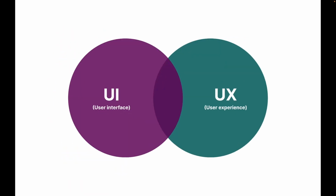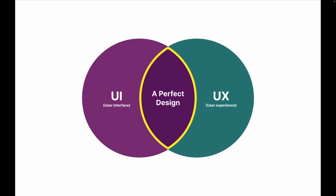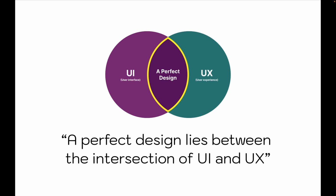See this Venn diagram. When these two circles intersect, we see an overlap. That's where a perfect design is created. Always remember this quote because this is a question that is asked a lot in UI UX interviews. A perfect design lies at the intersection of UI and UX.